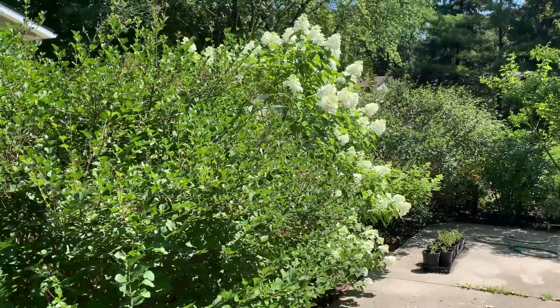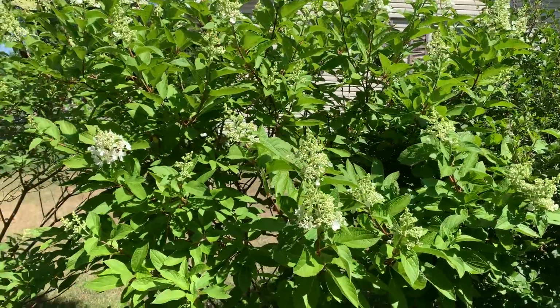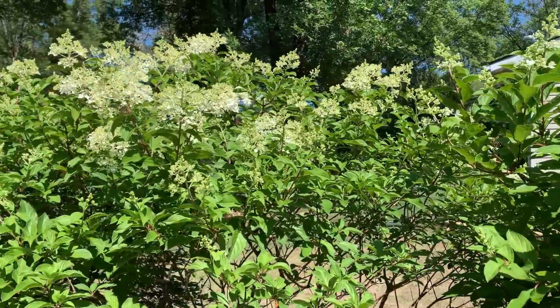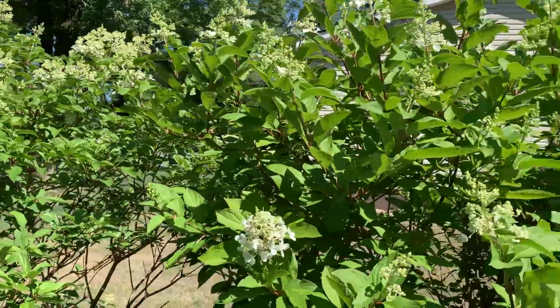Just taking you on a tour here. Hydrangeas are just starting to bloom. We got a good amount of rain last night. I can't wait to see how much.